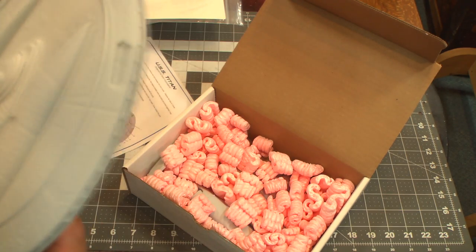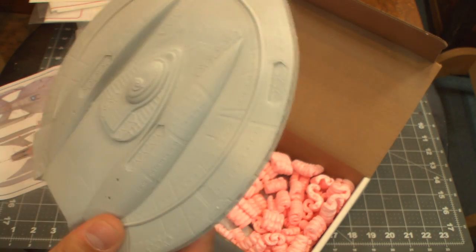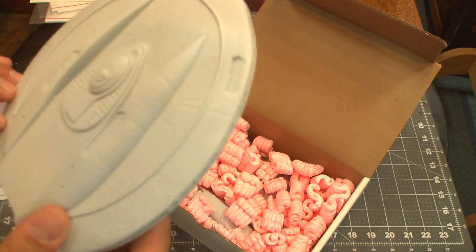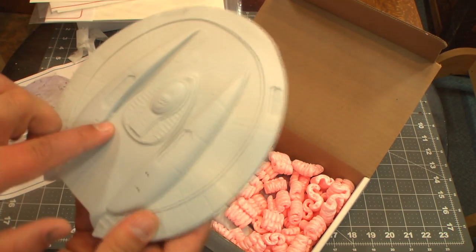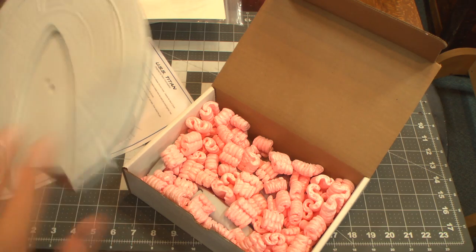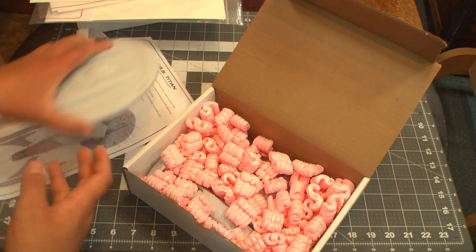There's a little bit of stuff right in there, but that probably will be a little challenging to get out, but it's not too bad. That's the only problem I'm seeing, and I think that's just from mold use. But very nice, very crisp, very excellent detail, nice resin.